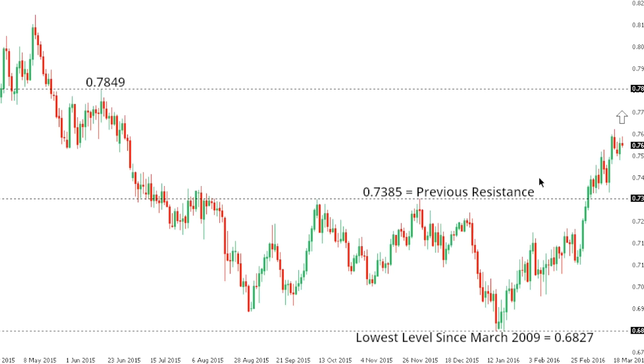Aussie dollar. So Aussie has since broken out above previous resistance at 73.85, and this has put the pressure on the top side, with the market potentially seen towards next key medium-term resistance at 78.50. Overall, the broader downtrend does remain intact, so there is risk of the market stalling out at any moment, though it would take a break back below that previous resistance at 73.85 to officially put the pressure back on the downside.